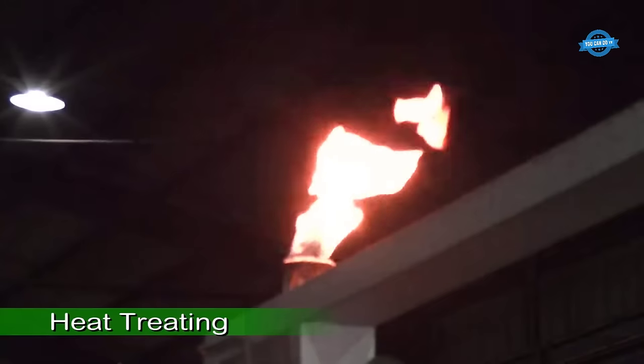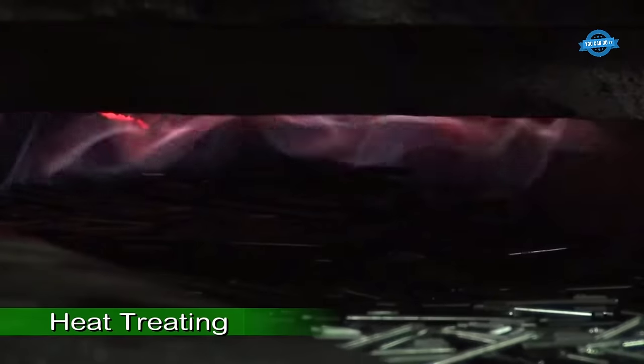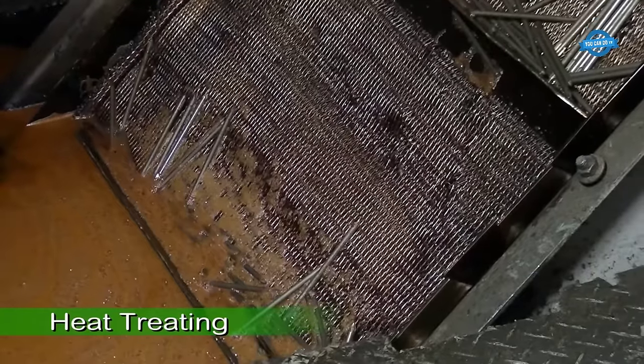Heat treating. After making the flange groove, the screwdriver blade undergoes a heat treating process to maximize the strength of the metal.